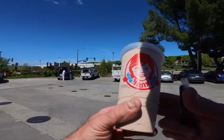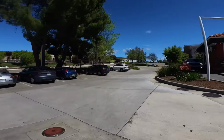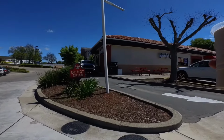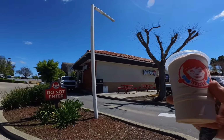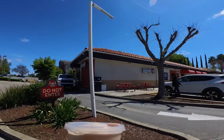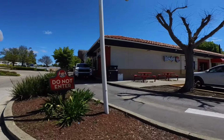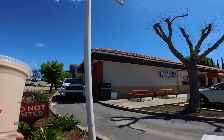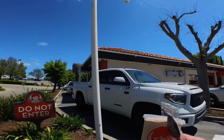$1.26 back. I got $1.26 back for a large Wendy's chocolate shake. So if you have a $5 bill, you'll get $1.25 back, or 26 to be exact. Every penny counts nowadays.